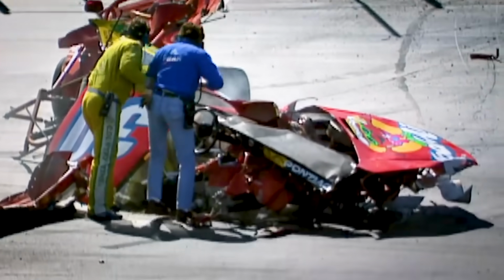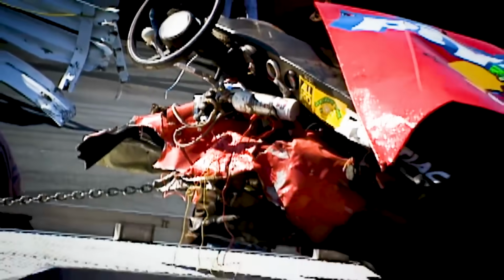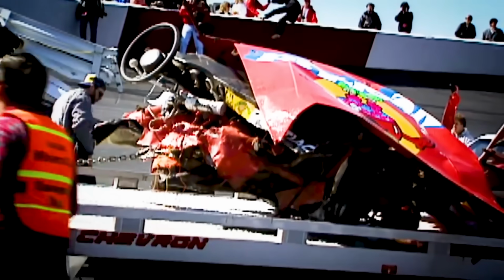I was standing looking right at it and I couldn't move. I mean, I just froze. I never seen anything like that in my life. The car just disintegrated and I knew he was in it. And I thought he was hurt.